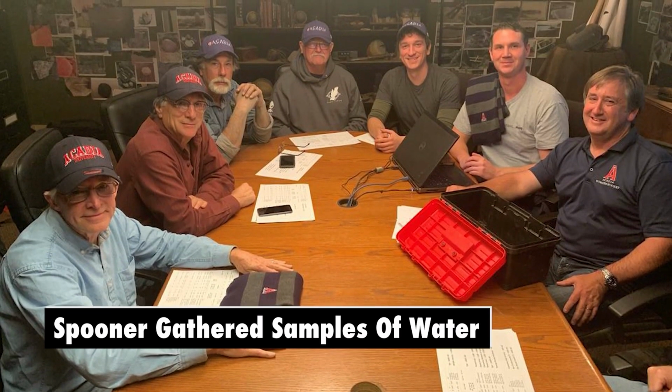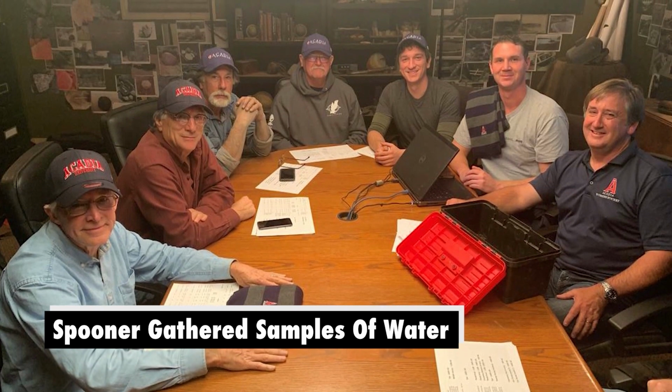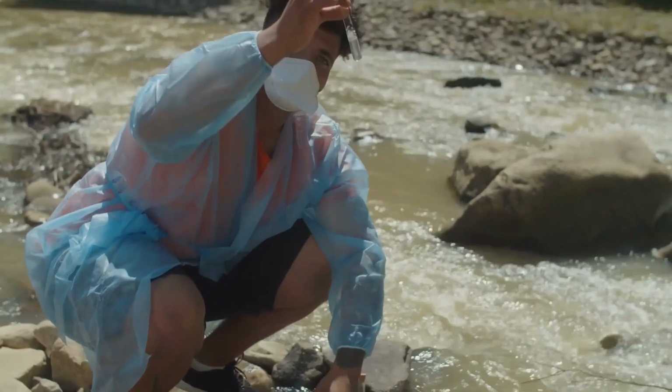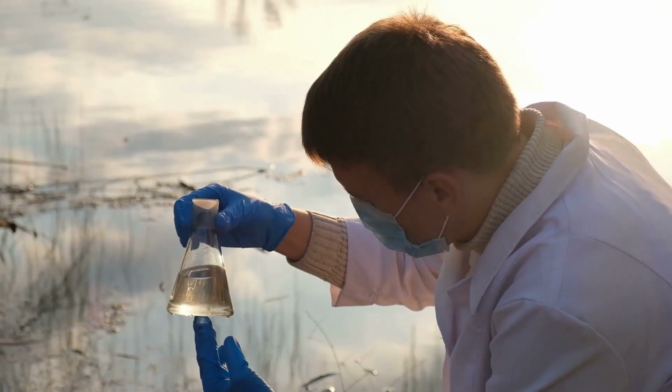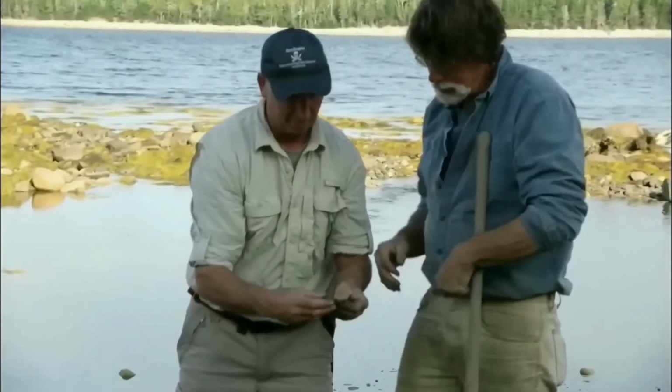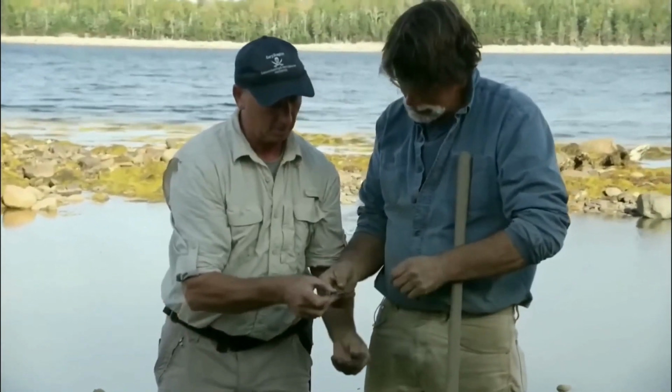Spooner gathered samples of water from the area around the money pit and placed them in plastic bottles. The purpose of this entire method was to ascertain whether or not there was gold in the water and, if there was, to pinpoint where it could be found. As a result of the experiment, Spooner determined the location of the gold that was buried. It just so happens that this point is approximately 10 feet to the west of the garden shaft.